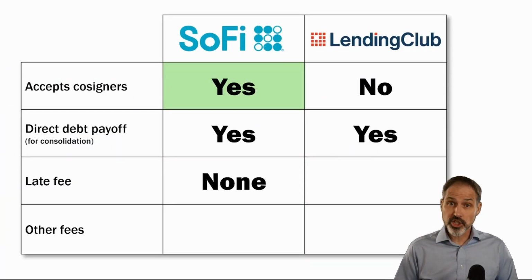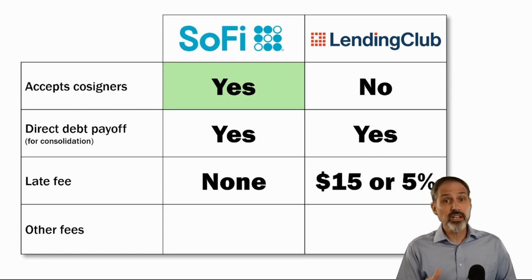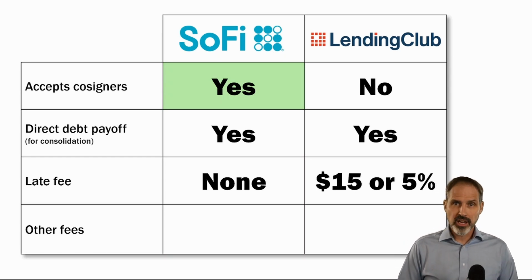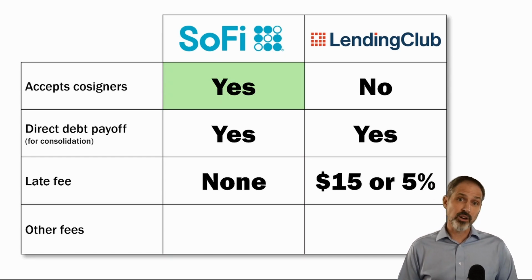SoFi doesn't charge late fees at all. LendingClub charges either $15 or 5% of the late amount, whichever is higher. This is not a particularly bad late fee. I've seen a lot worse, actually. But something is always worse than nothing when it comes to late fees. So SoFi gets the win on this category.